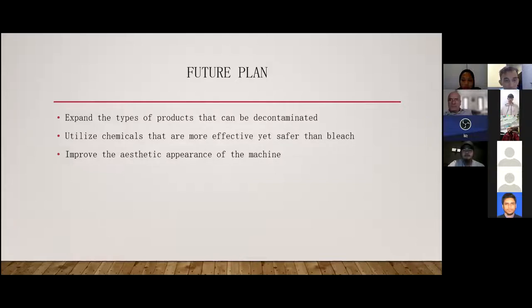In the long run, we want to expand the range of products that can be decontaminated through this machine, and maybe we can make the machine run automatically without the need for a human to operate it. We also plan to use different chemicals than what we are using now, which is basically bleach. We feel the need to improve the aesthetic appearance of the machine so that it can appeal to many people.